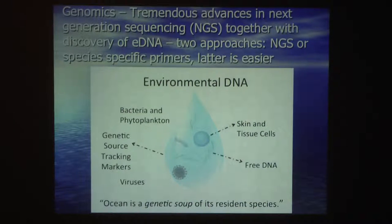What that means is that we don't actually have to go observe them. We can take water that we've collected with advanced systems and analyze them for their genetic content. And there's at least two approaches. One is to sequence everything through next generation sequencing and then look at what was in that particular sample.